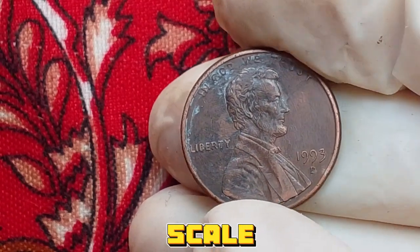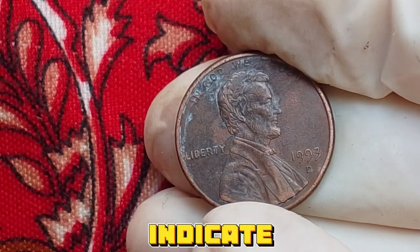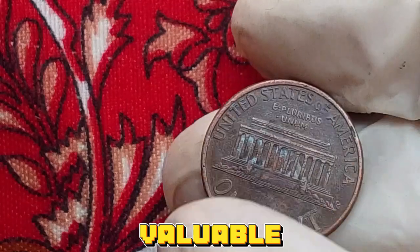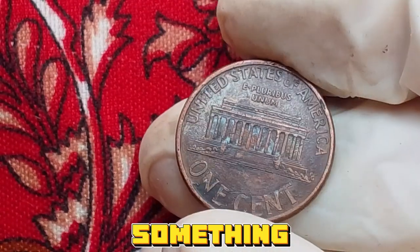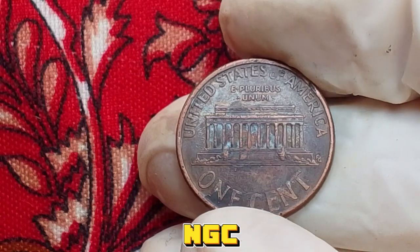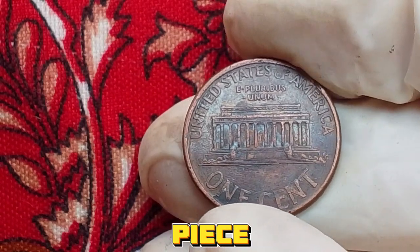Weight. If you have a coin scale, compare it to the standard 2.5 grams. Deviations can indicate errors, like an off-center strike or die cracks. These features are rare and valuable. Get it graded. If you believe you've found something special, submit it to a professional grading service like PCGS or NGC. The 1993 Liberty 1-cent coin is more than just a piece of metal.